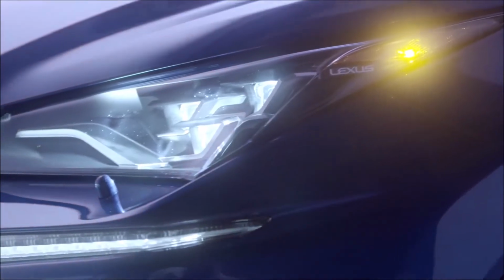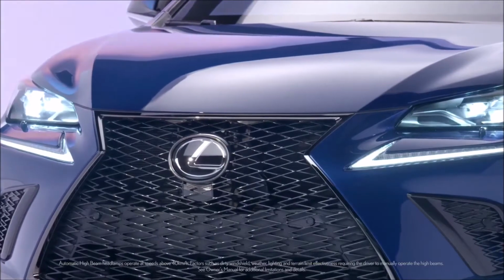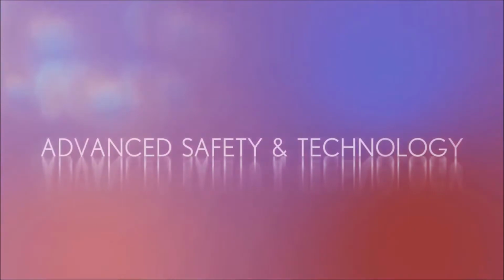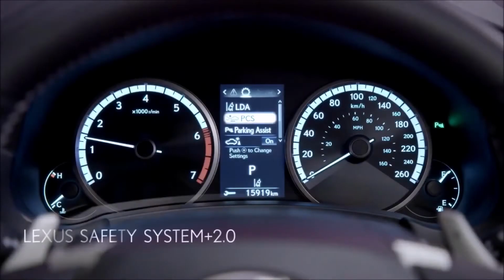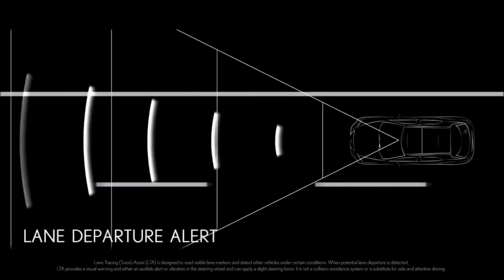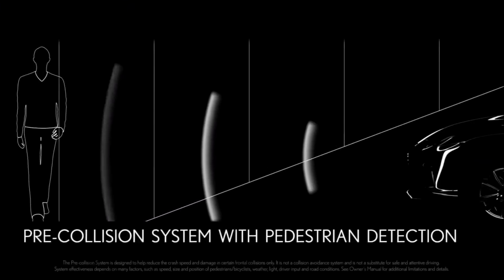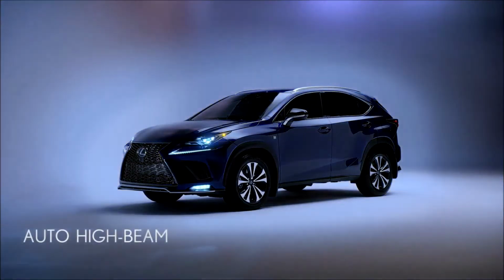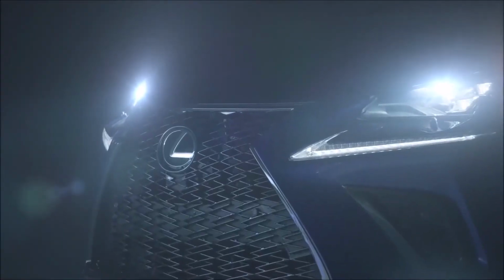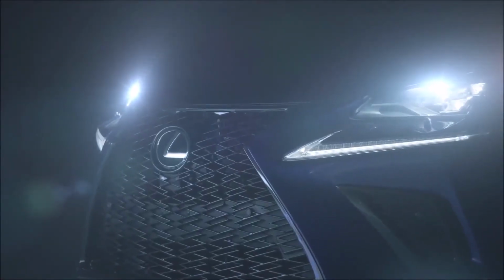Available layered triple-beam LED headlamps derived from the LC500 Sports Coupe offer increased nighttime visibility and striking design cues, including beautifully styled high-output projectors. The NX now comes standard with LSS Plus technology, offering dynamic radar cruise control, lane departure alert with steering assist, pre-collision system with pedestrian detection, and an adaptive front lighting system with automatic high beams that improve visibility by adjusting the projection of light to illuminate the road ahead, so you're sure to be as safe as you are comfortable.